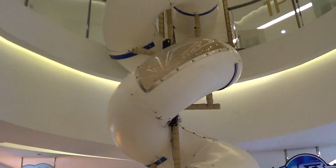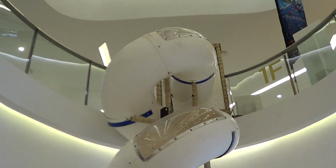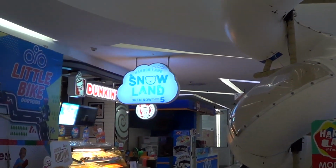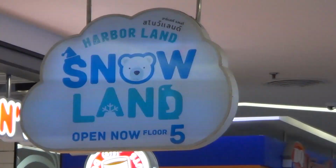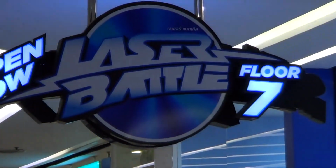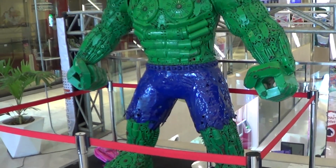The original concept was 3 floors, 5, 6, and 7, which was up at the top: a laser battle zone and a climbing wall, and then a trampoline zone and a kids zone play area and an ice rink. And that was it, basically, more or less. The rest of the mall was a normal mall like Central Festival or 21 or something like that.